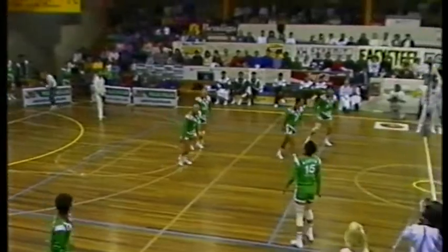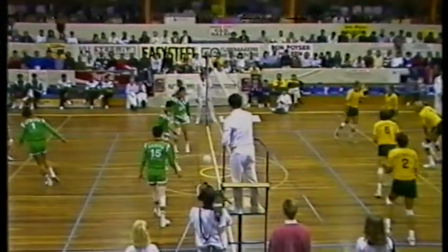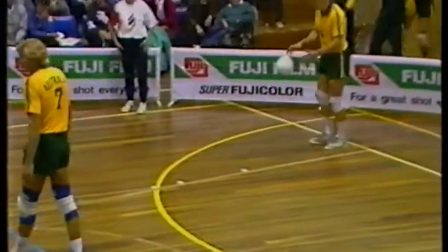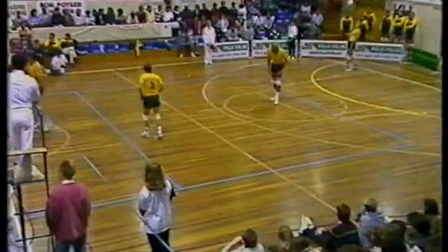Andres Lomp hitting the ball. Backcourt spike into the net. It was Kamada on that occasion. He's a guy with 1 Olympics under his belt. Played in Seoul in '88.